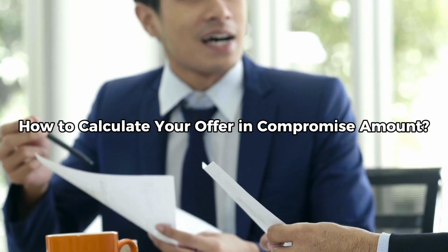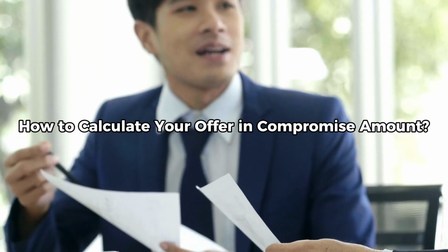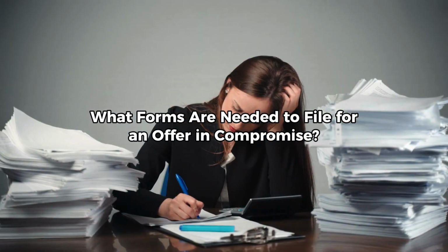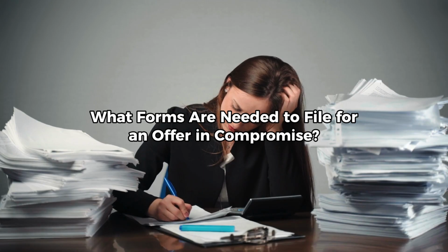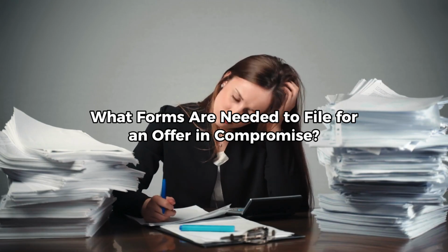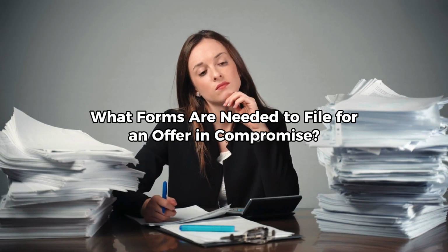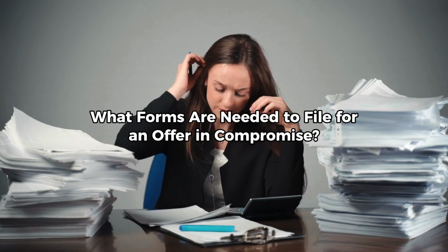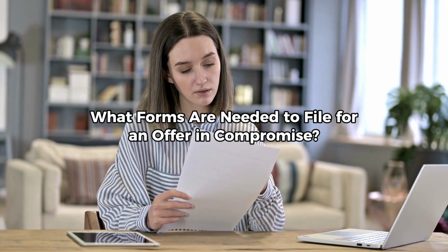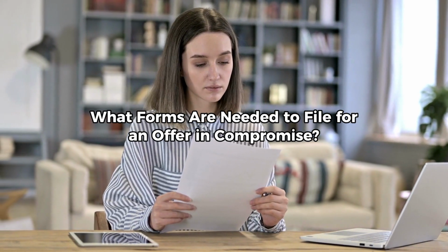Understanding the payment requirements, how to properly calculate your offer, and how to accurately complete your forms can make a significant difference in the success of your claim. Speaking of forms, when applying for an offer in compromise, having the right ones will help ensure that your application is complete and accurate. Following the IRS background information provided, you will need Form 656, the official request form used to submit your offer in compromise. This form outlines the terms of your offer and provides space to explain your circumstances. It's central to the application process.